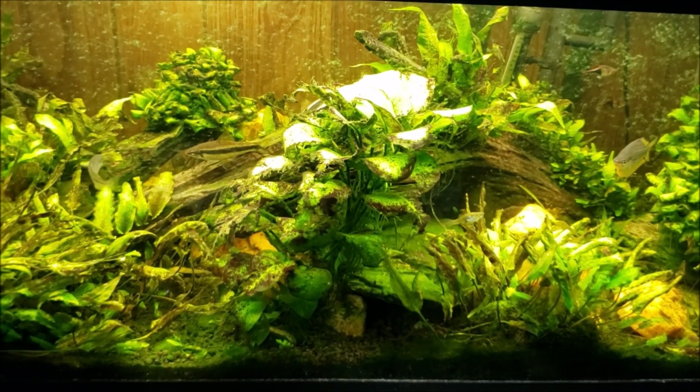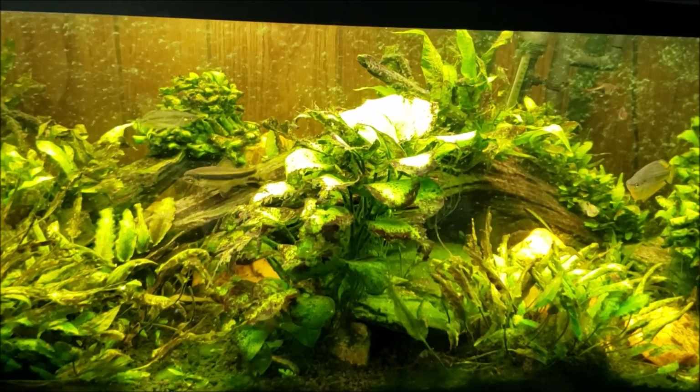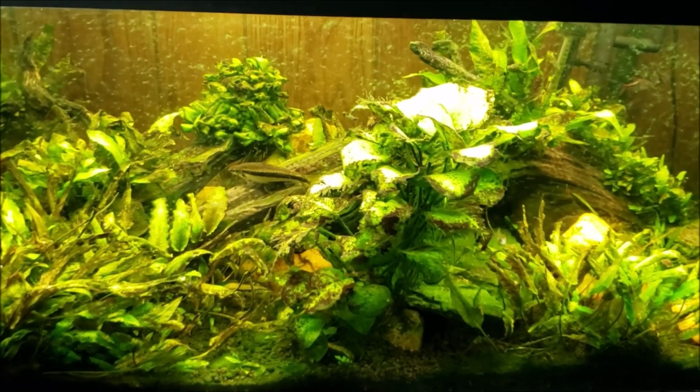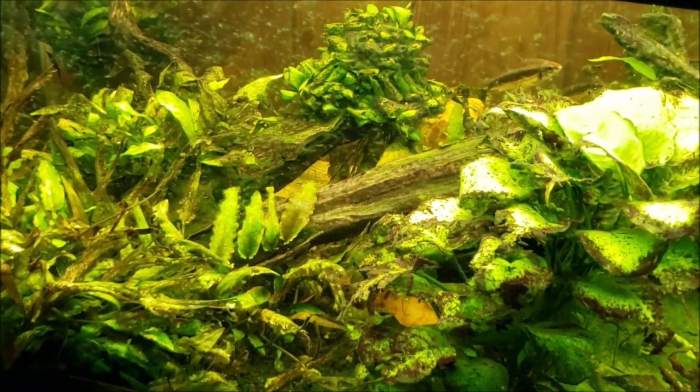Again, my miscellaneous tank was just a tank that sort of happened. I put it together and threw fish in it. This tank, I sat down and I thought about it and I planned. I went out, I looked for the wood, I looked for the rocks. I knew what color and shape and what sort of textures I was looking for. And I really planned this tank out. And it's just kind of sat like that ever since.